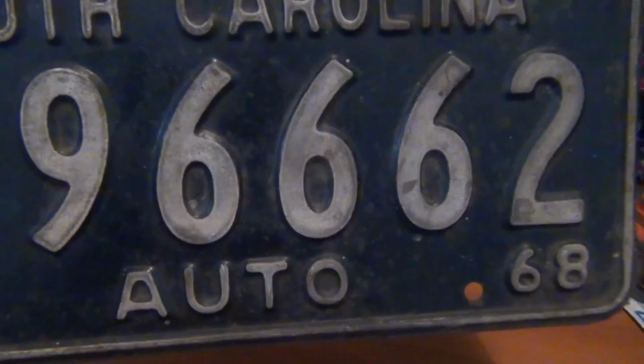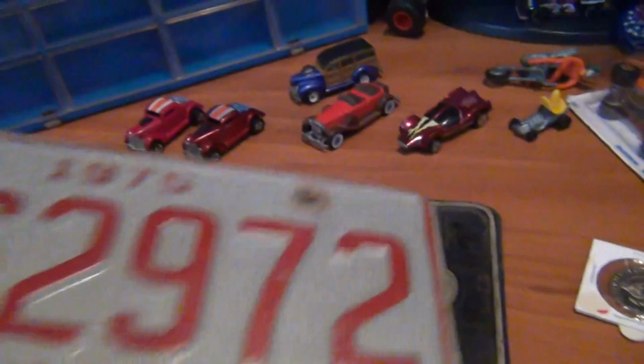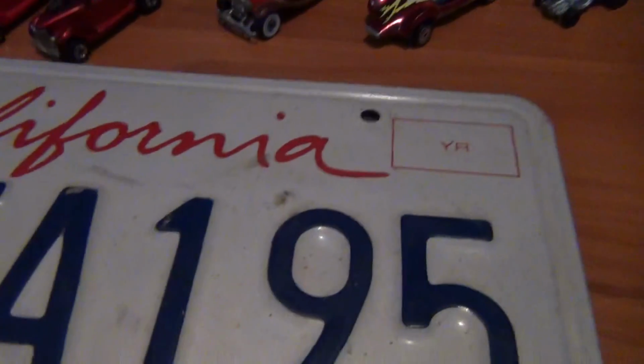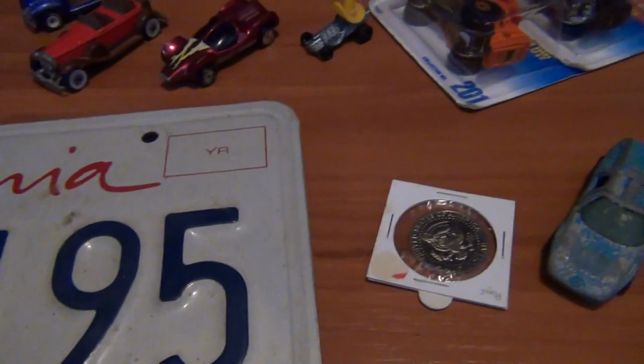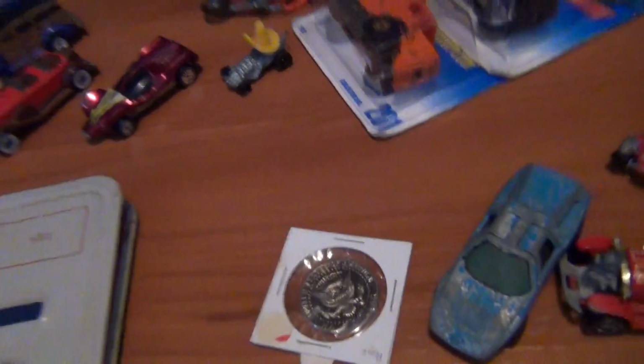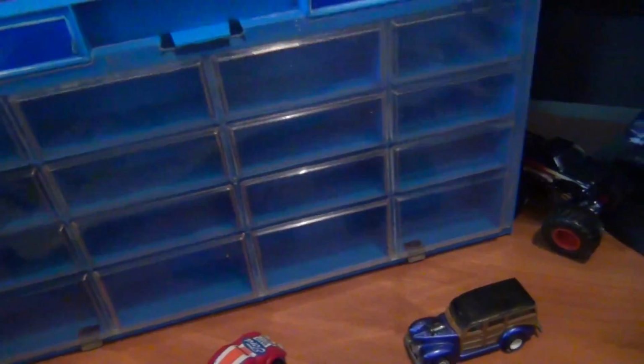Really, really awesome indeed. I was pretty happy to pick these up, and they're pretty cheap as well in my opinion. Don't want to be spending an outrageous amount for my number plates. I'll just leave the outrageous amount of money to spend on my Hot Wheels. Just kidding everyone.